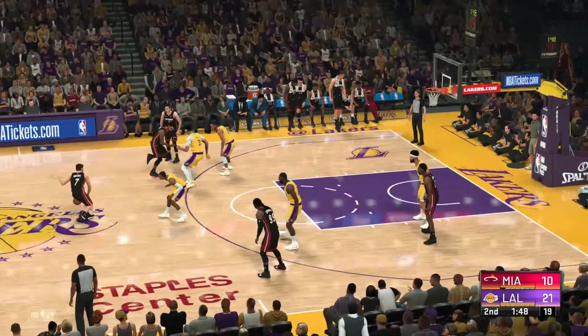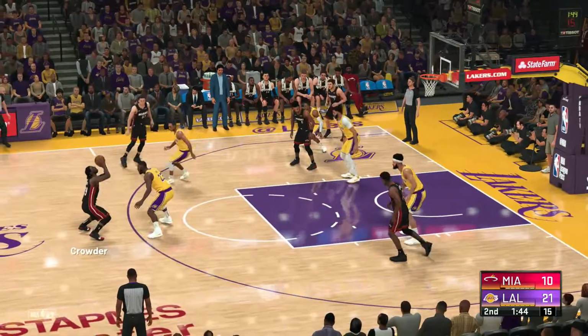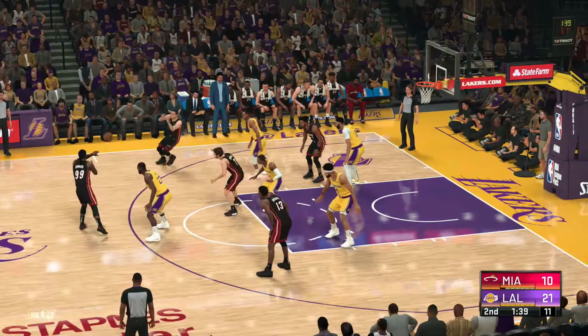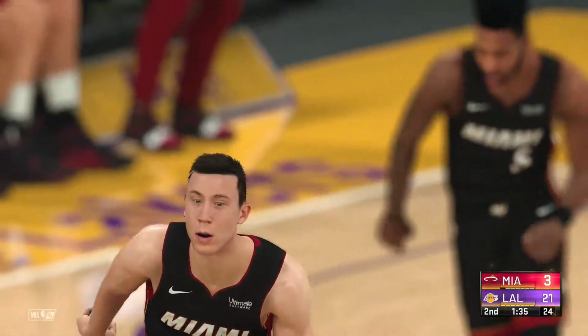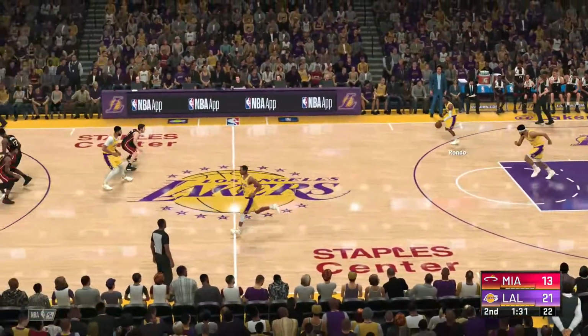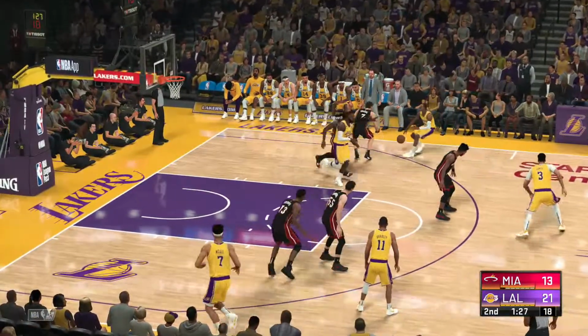Outside Robinson. Crowder against James. Back to Robinson. And he's good on the three ball. Robinson's got himself on the board with three there. Oh, that's a well-deserved assist. Not every player has the vision to make that feed.